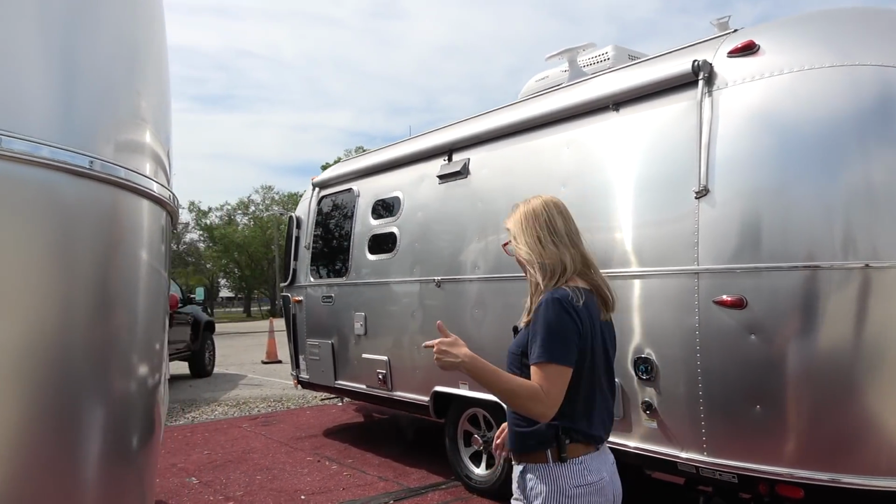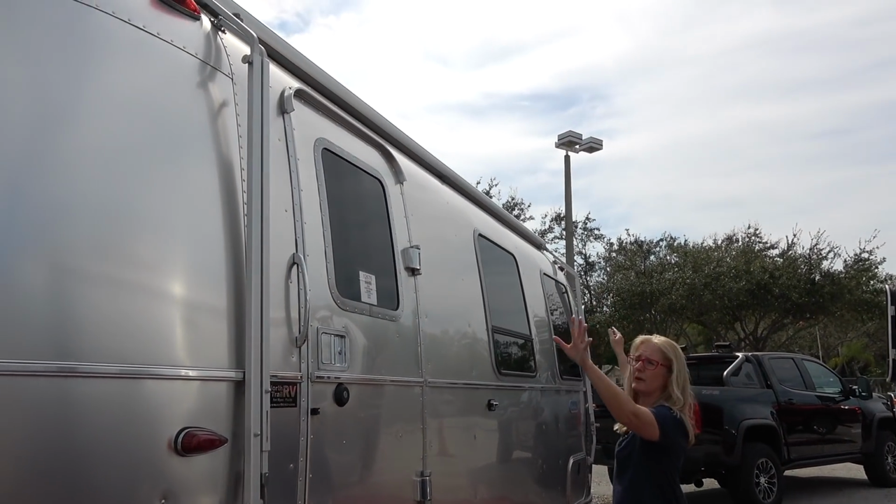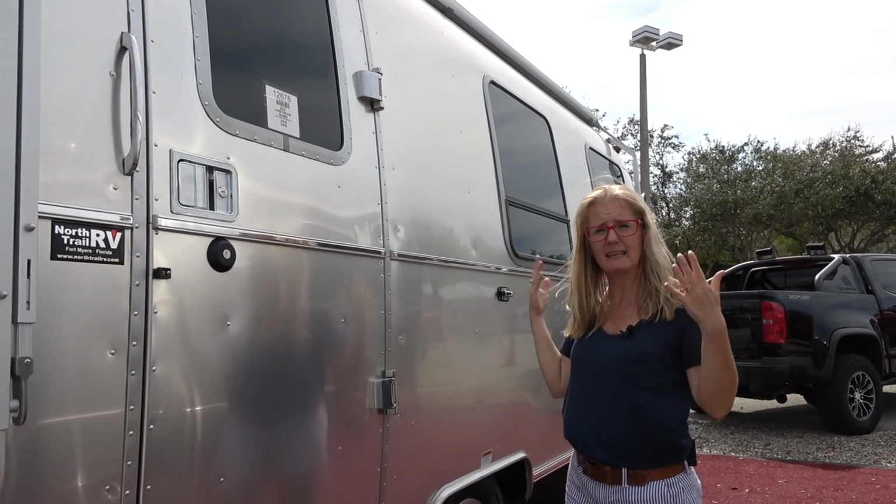So coming around to the passenger side, you do get a large awning up there, but it will be manual. And then I'm not 100% sure whether it has the LED lighting in it.